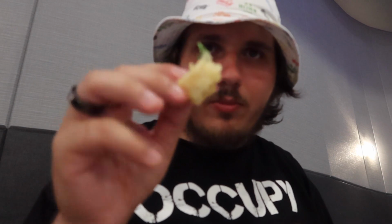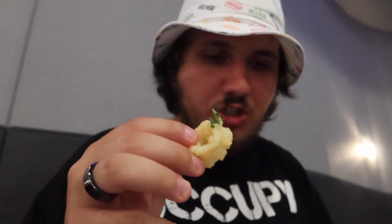All right, so I had my calamari. I showed a closer look at the plate a little bit earlier, so I'm not going to show that again. But there's two different sauces here, so I'm going to try it with both of them. I think this more deep red one is just a cocktail sauce, so we'll give that a try first. Yeah, just a normal cocktail sauce. It's good. Nothing super different about it, but not bad.